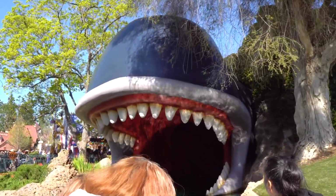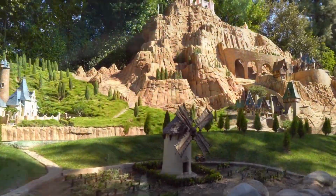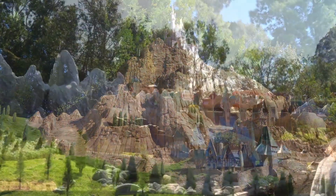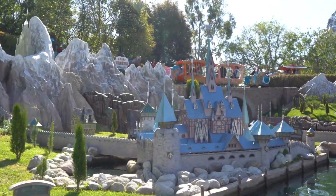There's really cool miniature set pieces from all the animated classics like Pinocchio, Aladdin, that sort of thing, in little houses and little dioramas spread throughout, narrated by the boat driver, captain, skipper, one of them, I guess. Right, but now we really are heading to Toon Town.